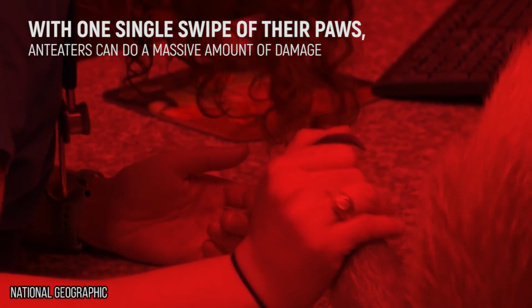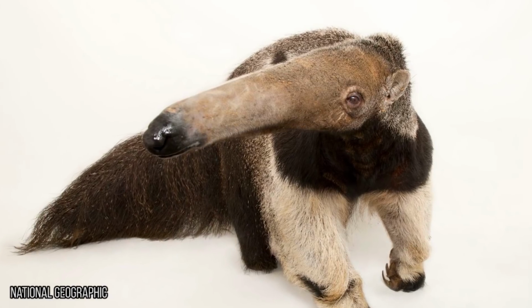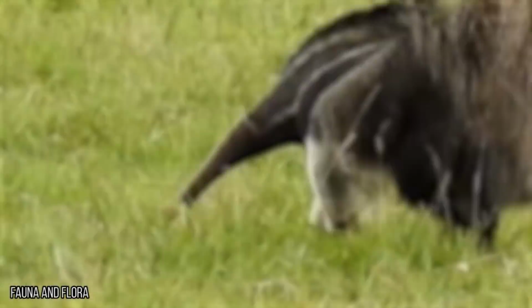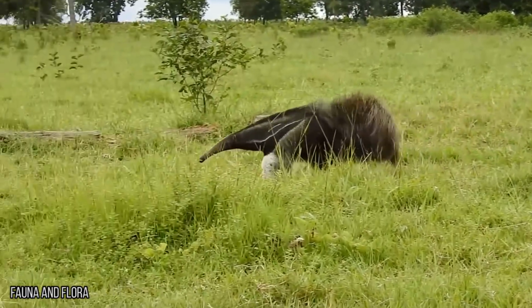With one single swipe of their paws, anteaters can do a massive amount of damage. If you see one rear up on its hind legs, run away fast. They'll use their tail for balance while they tear you down with their claws. They're not afraid to fight off creatures like jaguars and pumas, so an unarmed human doesn't stand much of a chance against one. Have you ever encountered one of these plants or animals and lived to tell the tale?